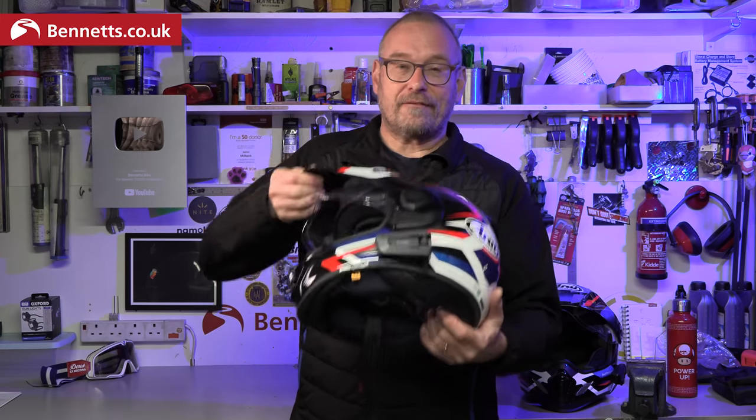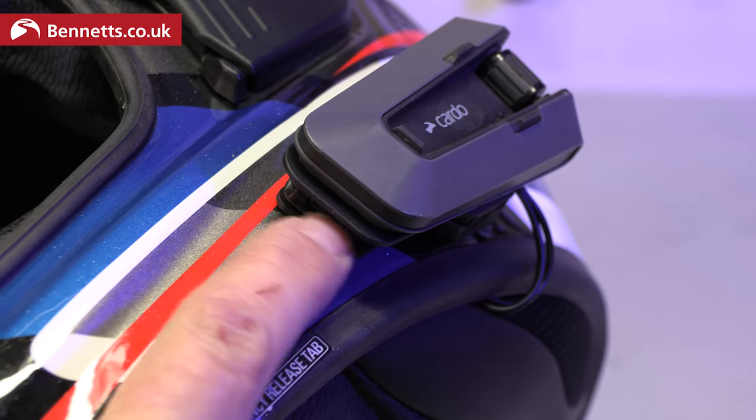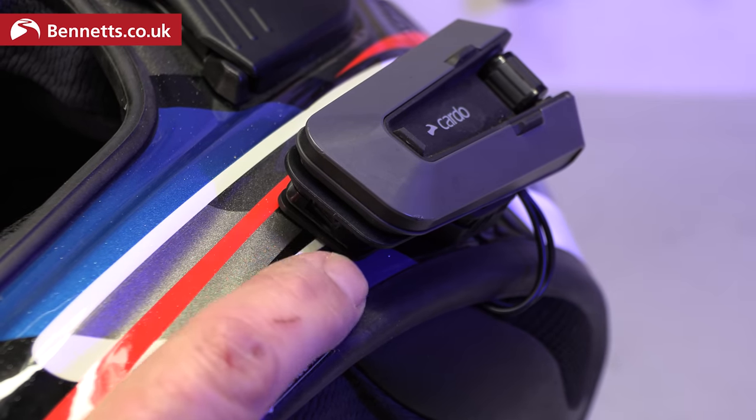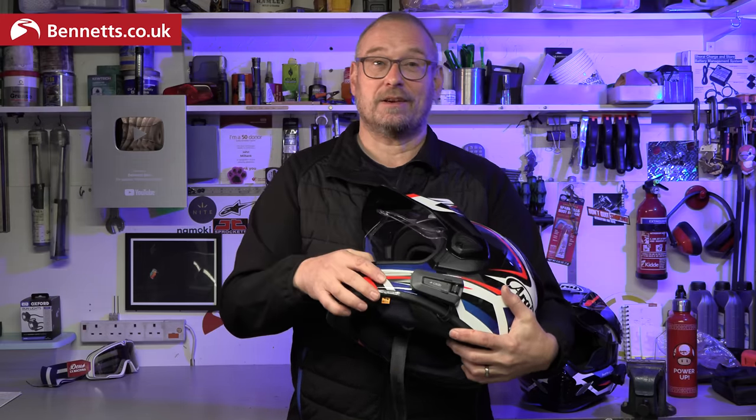The Arai Tour-X5 has been designed to take an aftermarket intercom of your choice thanks to a flat section on the sides giving ample room to stick it. In a time where more brands are trying to push you to their own comm systems, this is great news.